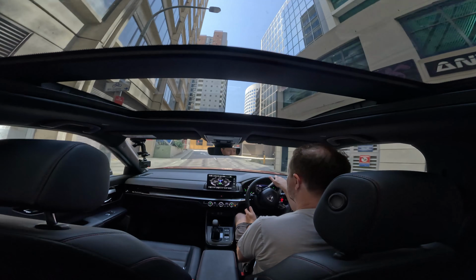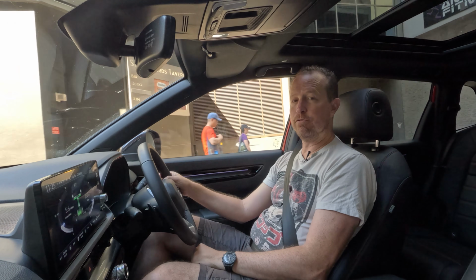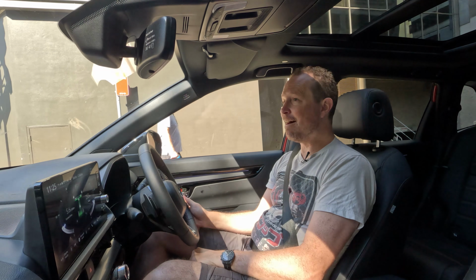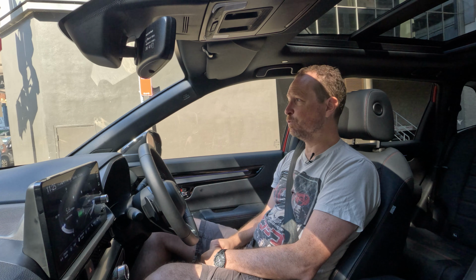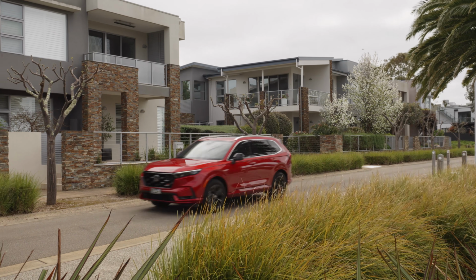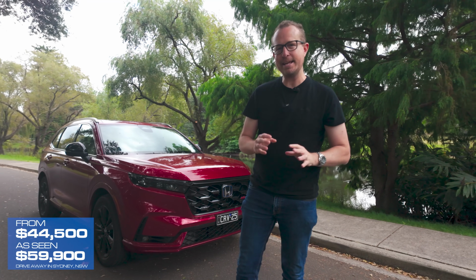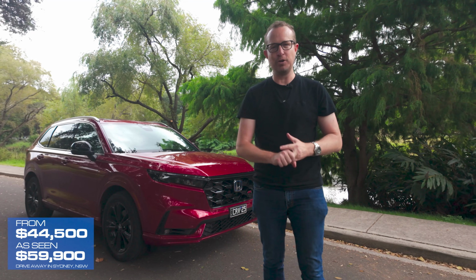So it's driving along streets like this, sort of 20 kilometers per hour, where the car will be in full electric mode. And in a high pedestrian area like this, you really have to be a little bit careful because people will not hear you when you come up behind them. The CR-V e:HEV might not be the cheapest compact SUV on the road, but it is one of the best, with outstanding driving dynamics, build quality and fuel economy.